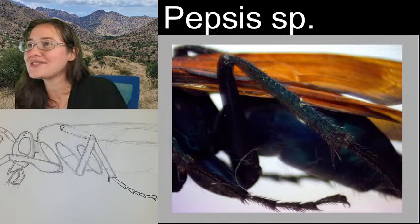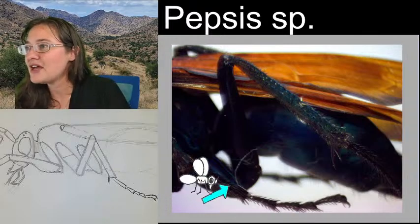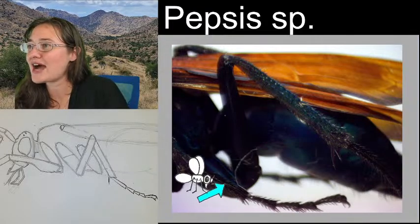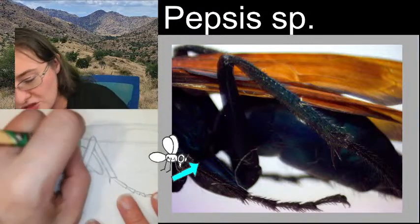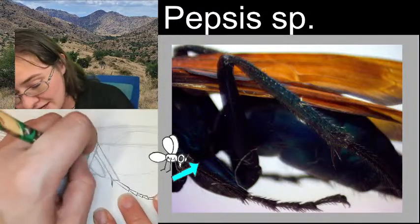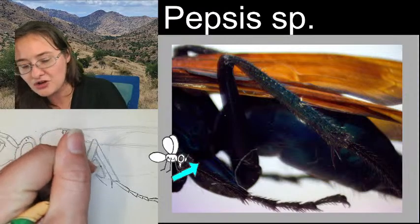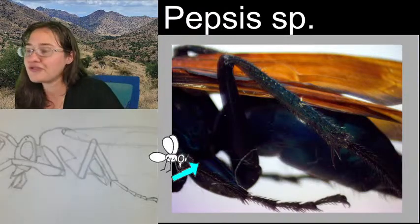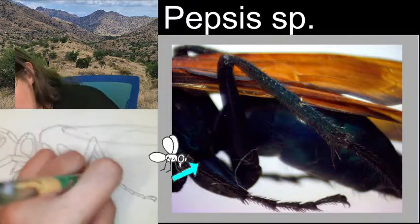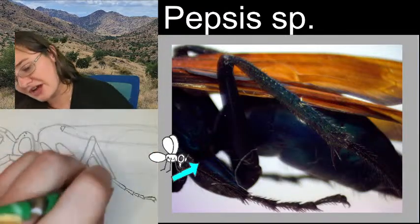So you can see our hind leg is set up just a little bit differently. This right here is the coxal segment. You can see it is a little bit separated from the rest of the thorax. So I started my coxal segment, I think, a little too high. It's actually connected kind of low and is pushed a little bit down from where the other segment is. Maybe not that far down.